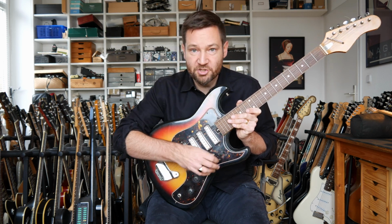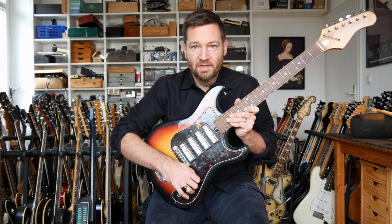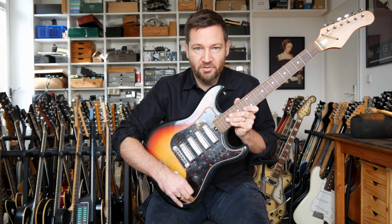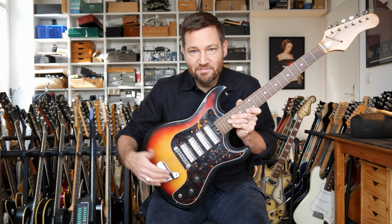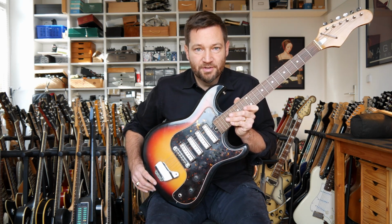And you can switch them individually with these switches here. You have a rhythm circuit with the switch. You have 2 pots, one master volume, one master tone pot, and you have a tremolo, of which the arm is missing. That's very common with these guitars. So you have to find a replacement if you want to use that.